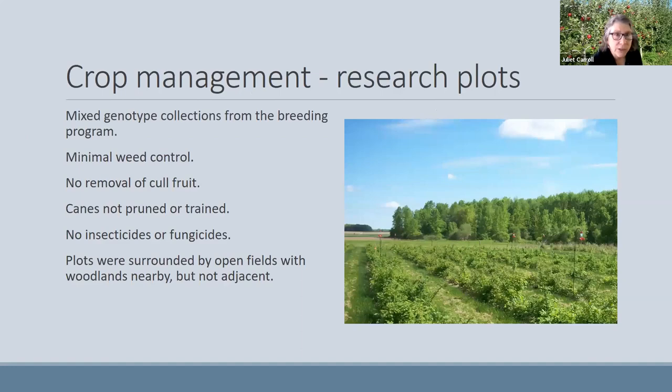Crop management in the research plots consisted of mixed genotype collections from Courtney Weber's breeding program. There was minimal weed control, no removal of cull fruit, so no sanitation, no harvests even. Canes were not pruned or trained, no insecticides or fungicides were used, and the plots were surrounded by open fields with woodlands nearby, but not adjacent.